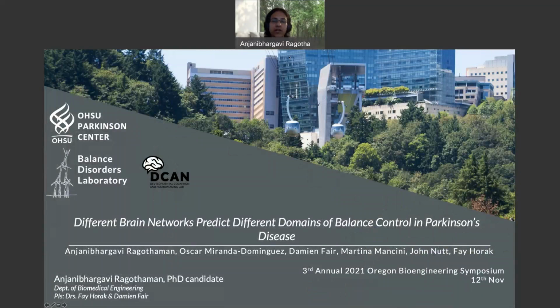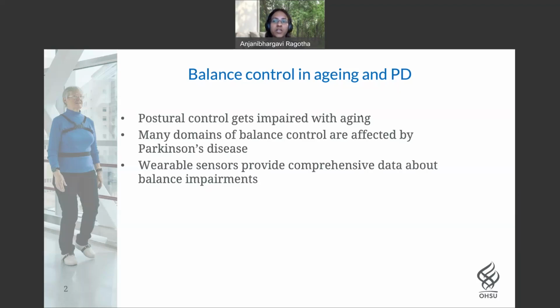Hello, my topic is about using brain networks to predict balance control in aging and Parkinson's disease. Postural control gets impaired with aging, leading to falls and injury. To make things worse, balance is impaired even more in people with Parkinson's disease as they are unable to modify their poor postural control. Moreover, many domains of balance control are affected by PD.